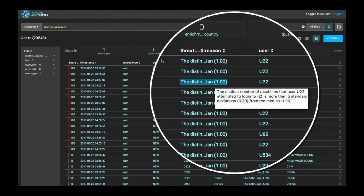And that entity can be anything. It could be a user. It could be a system. It could be an application. It could be a network. It could be a subnet. Basically anything that the profiler is able to build a profile on, you can baseline that behavior and identify what's anomalous.